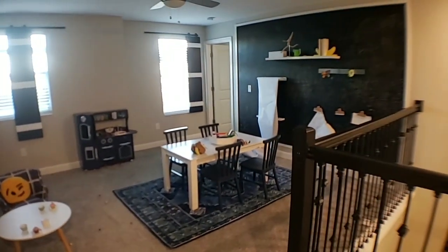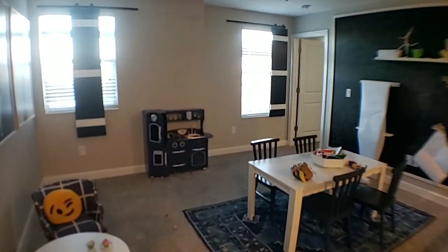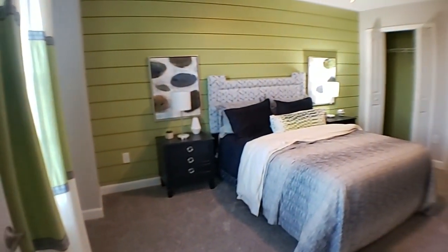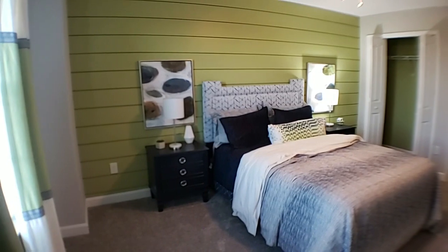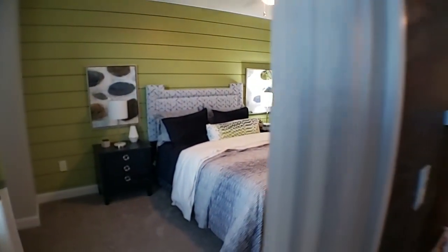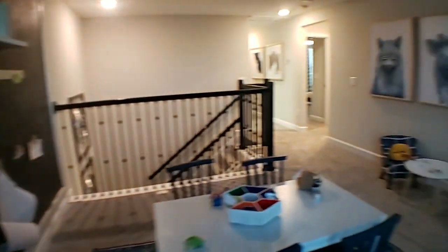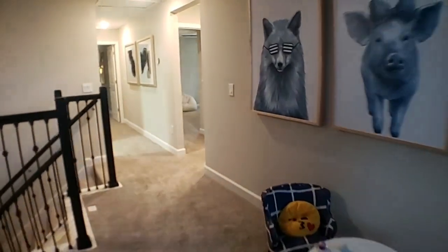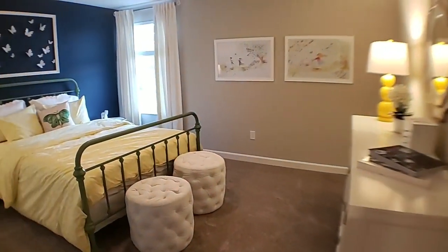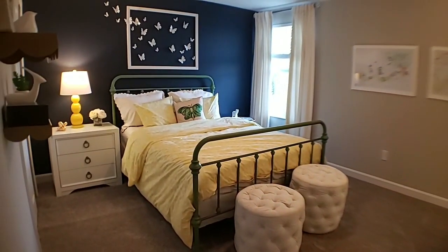So this is the loft area. Plenty of space here. There is a bedroom over here. Very spacious bedroom. That's plenty of space for a large bed. You could put a king size bed in there without a problem at all. Then on this side, we have 2 other bedrooms with a bathroom in between. So a bedroom over here. Again, a very nice size bedroom.